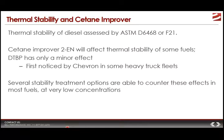Okay. Now, one thing that you should realize is that there is a relationship between the use of cetane improvers and thermal stability. As you can see in that second point, if you use a lot of 2-EHN, an acronym that means 2-ethylhexyl nitrate, a cetane improver that's in Performance Supertane, sometimes that can affect or degrade the thermal stability of some fuels. Now that in and of itself would seem to be a problem, but the fortunate fact of the matter is that all you need to do is add a little bit of stability treatment alongside your use of the cetane improver, and you will eliminate this problem.